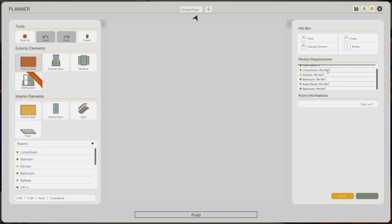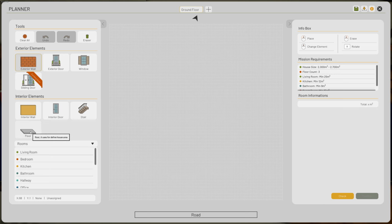He wants a 2,600 square foot living room. Holy cow. Okay, so. And he wants, okay, so we need a living room, a kitchen, a bathroom, guest room, and then another bathroom. But he wants three floors. I am not understanding this. He doesn't even want like a master bedroom? That's weird. Okay, well, we're gonna start with the floor.